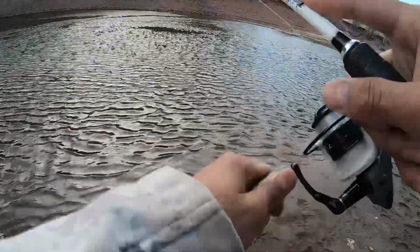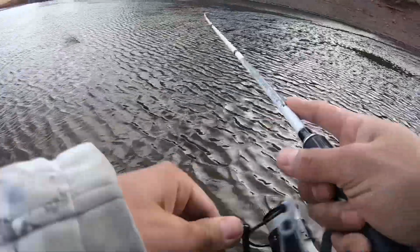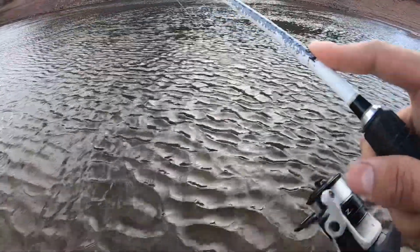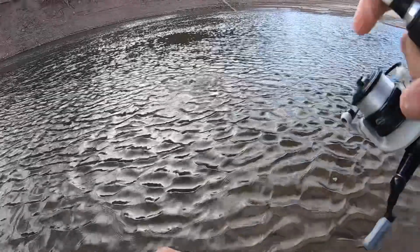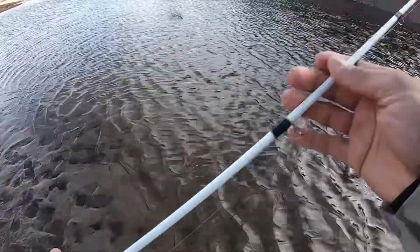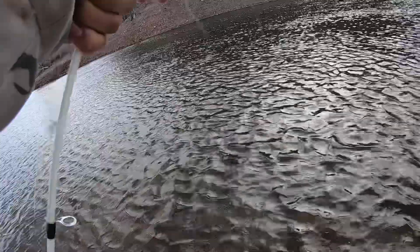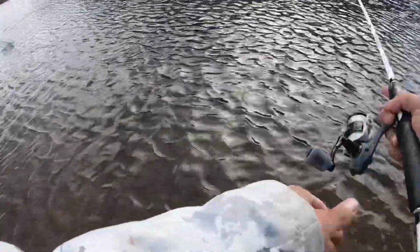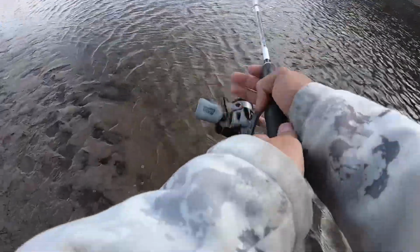Yeah. Oh, dang, guys. First cast again. Up here more at the mouth. More hooked up. Oh, yeah. It's the best one of the day. It's a solid one. Oh, he just came off. No, it just came off. So I should have had the net. Dang, that was a solid 18. Dang it.